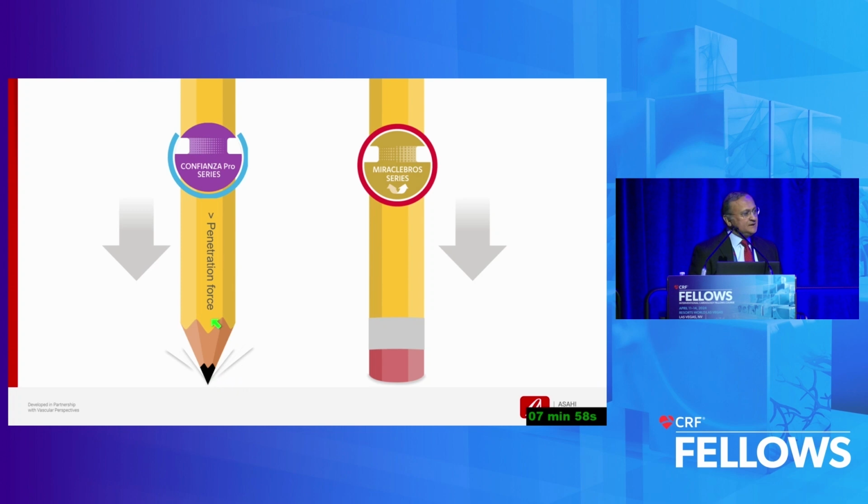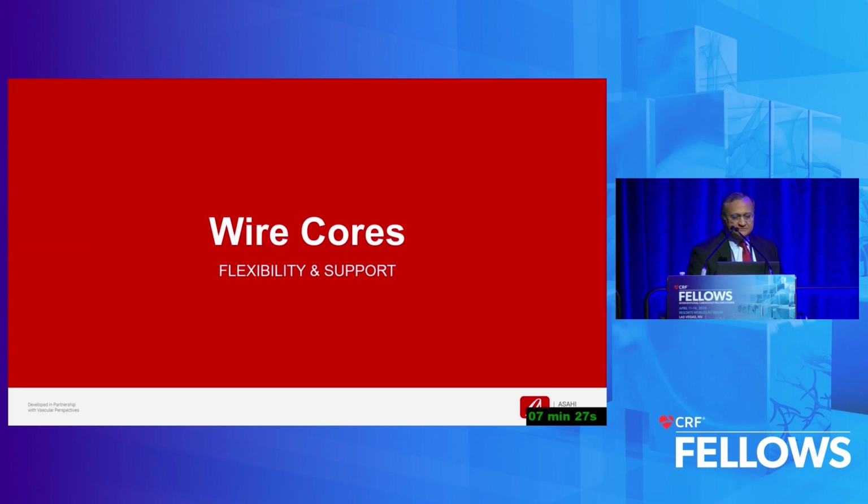Now this Confianza Pro is a spear. It's a 12-gram force wire for complex CTOs, to penetrate the anterior or proximal cap, right? Whereas a Miracle has much more feel, but it doesn't have that spear. It's a blunt tip. And so you're going to use them differently.